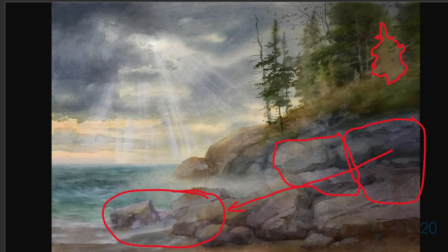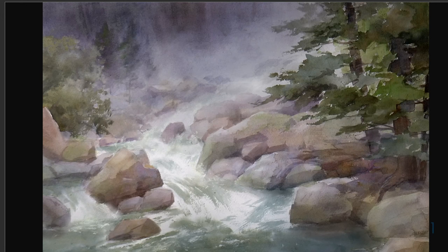Now again, a lot of pros do this naturally, but it needs to be really emphasized. And this painting, well, it's pretty clear what I did with those rocks, right? So it adds so much life to your paintings instead of just painting those gray, boring rocks. And incidentally, great rhythm in this. Great rhythm in those rocks.